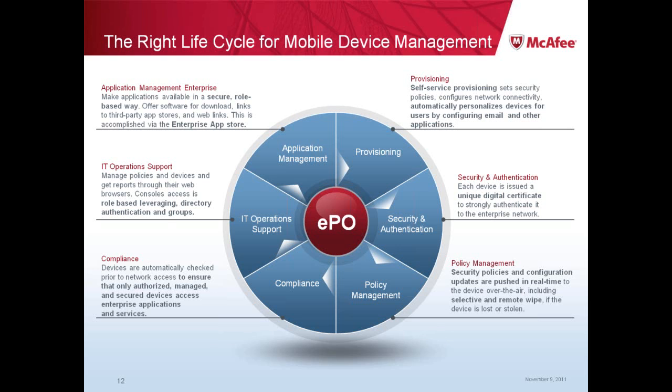The last thing that really completes the life cycle of a device is the applications that are made available to it. We have the functionality through an enterprise application store to be able to deliver applications to the device in a secure role-based way, whether that be links to third-party software, links that exist out inside the marketplace or the app store, maybe web clips. We are able to recommend those to the user, being able to report back to see if those applications have been installed, giving you full visibility into the devices themselves. So that really gives you the ability to have full visibility of not only the device itself from a management aspect, but also being able to leverage applications that are delivered.